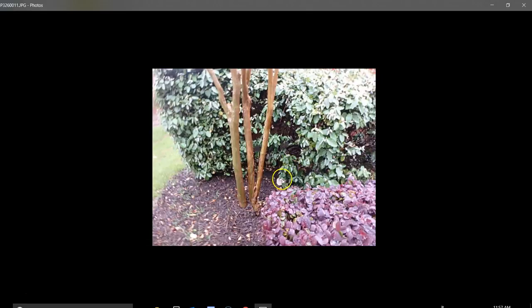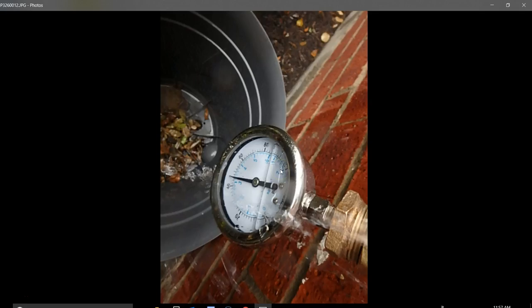I don't know if you can see. This is where your double cleanouts are. Okay. This is just for your information, right there and there. This is the water pressure to the house. The range is 40 to 80, and you're just a little bit above 40, about 45.